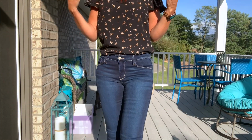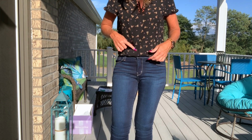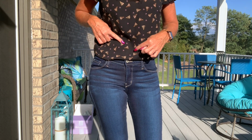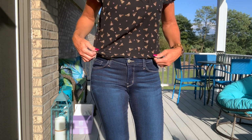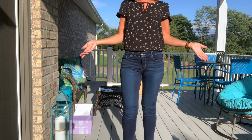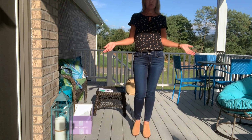All right, the last item is this cute little top. It's black with this nice camel or gold color in it, also white and this purple. So this is a purple. Now that I'm in the sunshine, I can see that. I tucked it into just normal jeans and I put on these camel color slides just for a look.